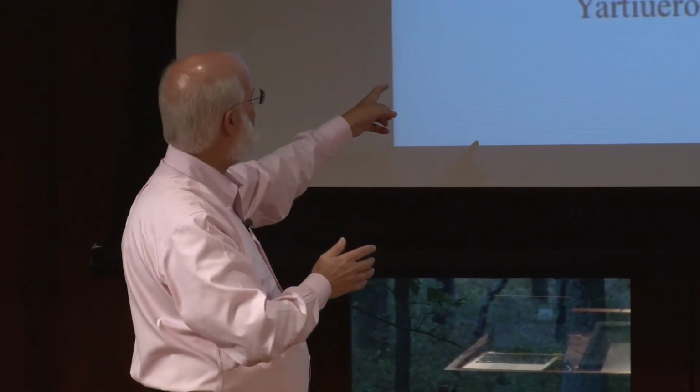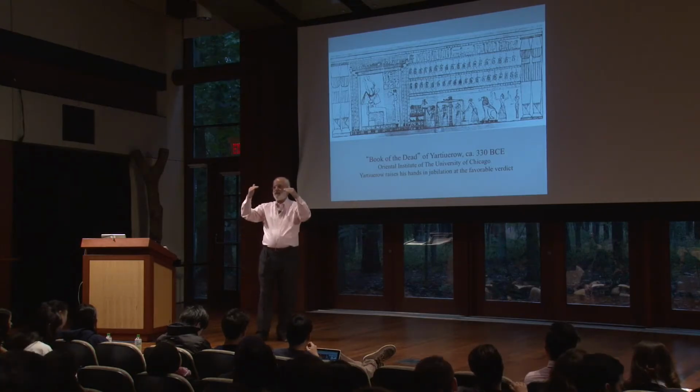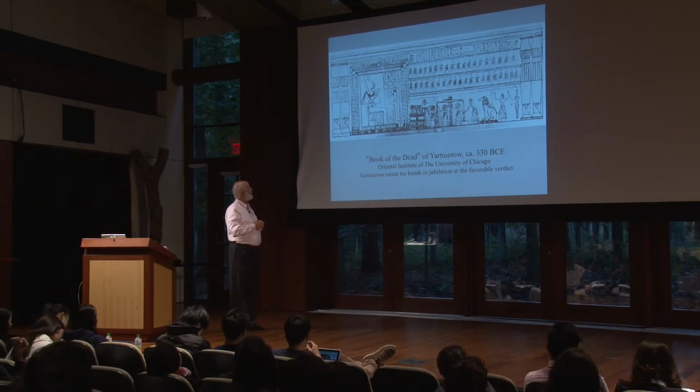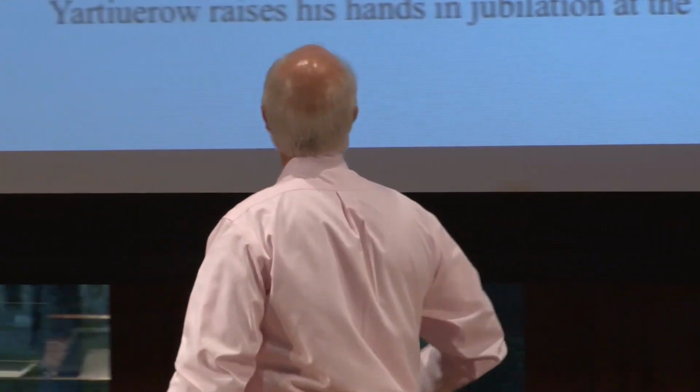This is at a later time when you didn't have to be a pharaoh to have access to an afterlife. It gradually filtered down to the nobility and then eventually even to non-noble people. But the funny thing about this is that in this scroll that he's had prepared for his tomb, he's prejudged the outcome. He said, I'm going to pass this thing. So there it is, the crucial scene before Osiris, and he has been granted an afterlife. He will not be fed to the monster.